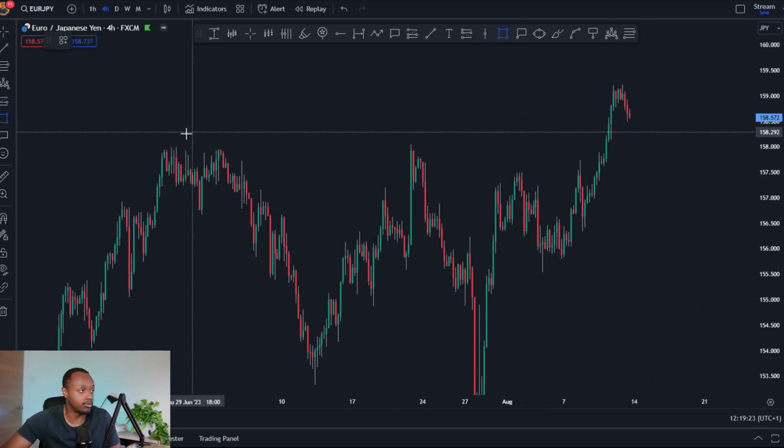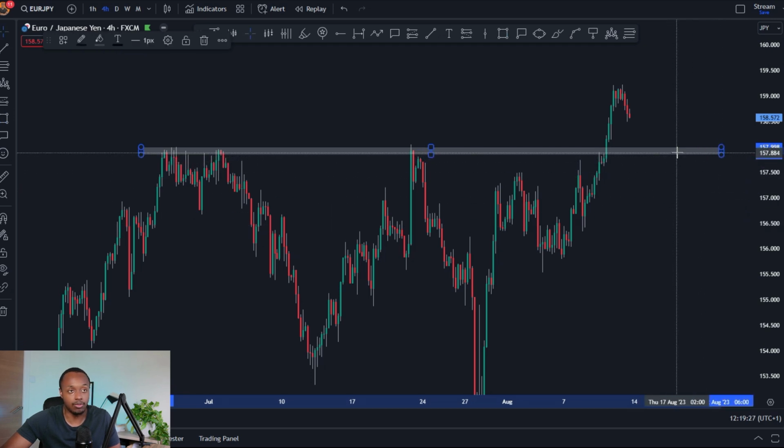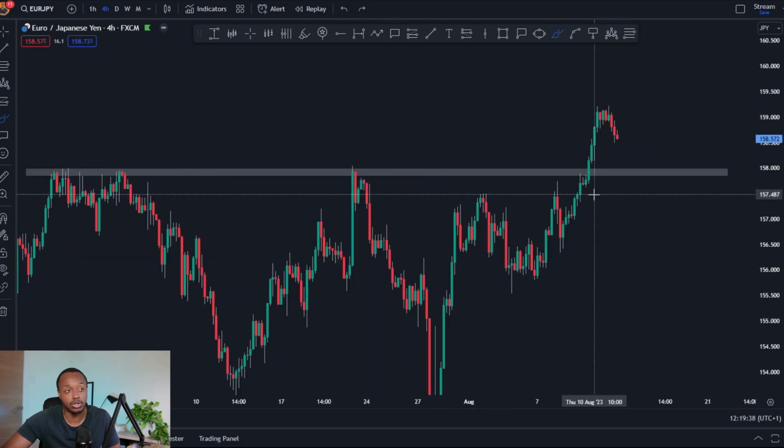And for this one, we've broken through such a critical level of resistance. It's definitely important to take note of it, which was 158, I believe. Yeah, 158 we'll call it. So big level of resistance, broke through with a quite confident move as well. So I like the price action, strong big bullish candles above the level, really breaking through and pulling away, and we hadn't had a retest yet as well. So that's what I'm expecting next week.